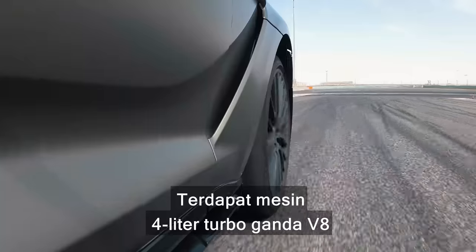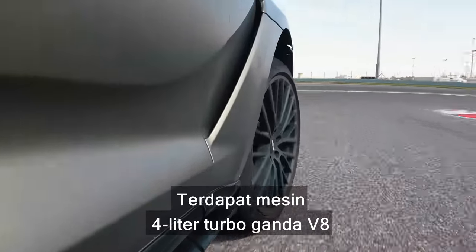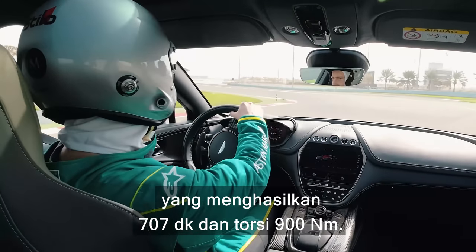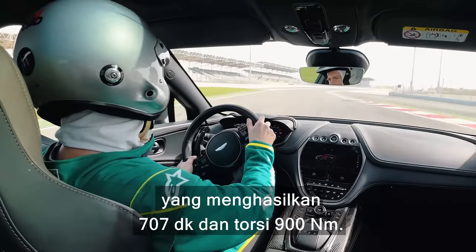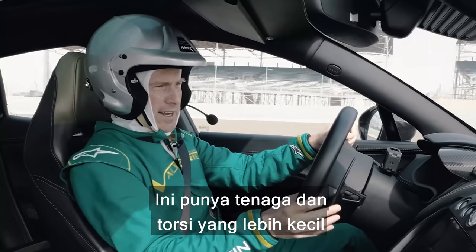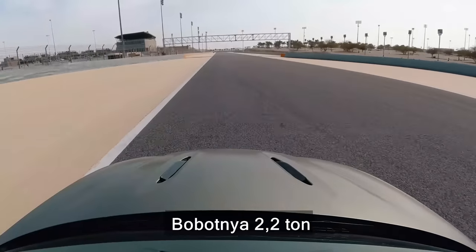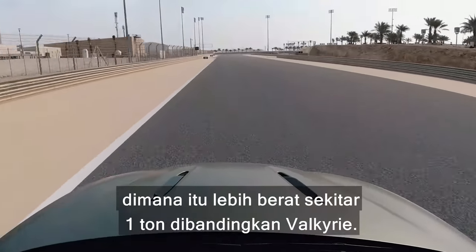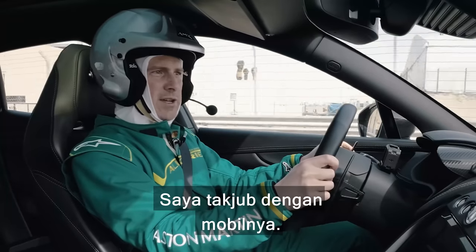So let's go. So we've got a 4-litre twin turbo V8, which puts out 707 horsepower and 900 newton meters of torque. So it's got less horsepower and less maximum torque than the Valkyrie. Weighs 2.2 tons, which is about a ton more than the Valkyrie. Still going great guns out here though, really impressed by it.